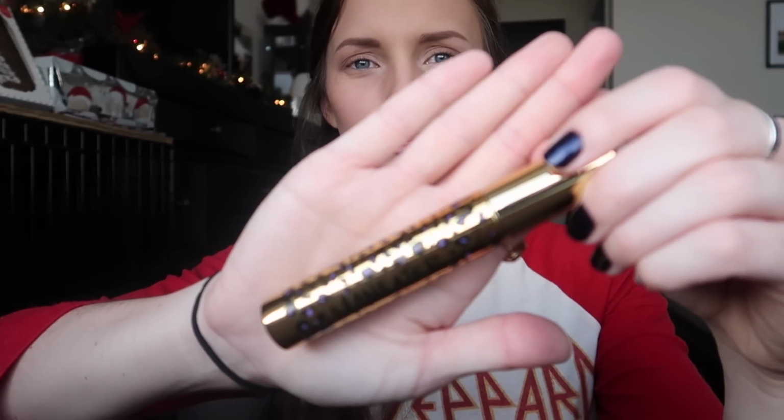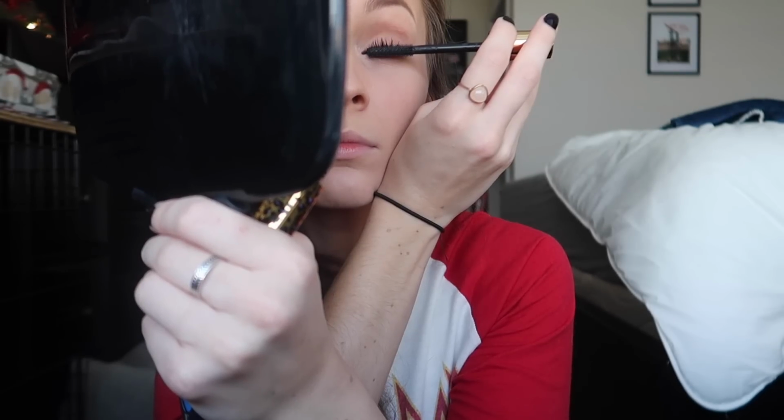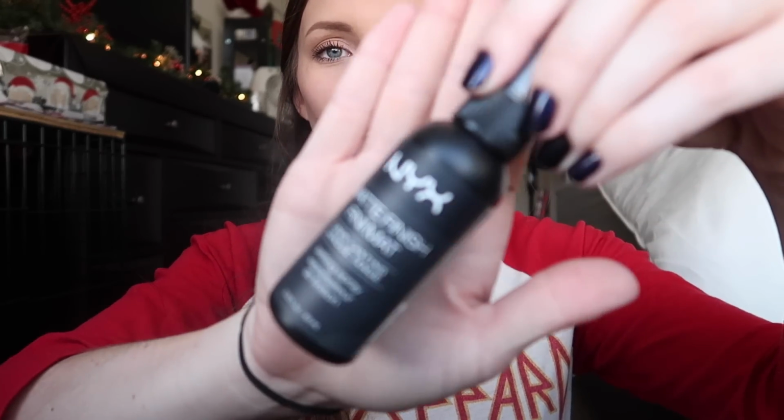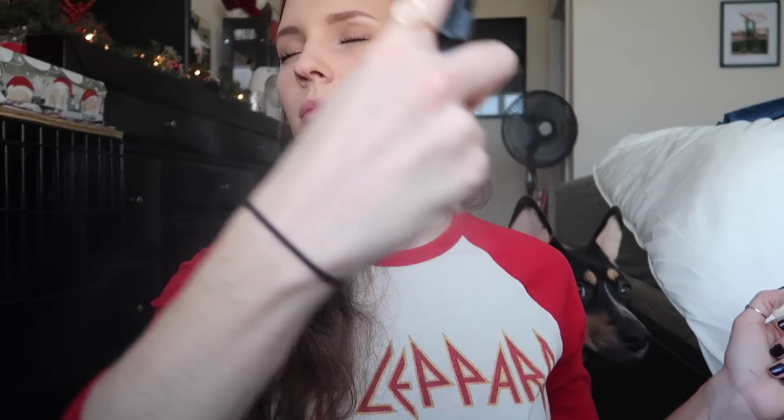For my everyday mascara, this Tarte Maneater has been my best friend. I tried the Too Faced Better Than Sex mascara and it just didn't do it for me. But this stuff, on the other hand, takes my invisible lashes and makes it look like I actually have some. To set it all, I use the NYX Matte Finishing Spray. And that's it. That is my everyday makeup look.